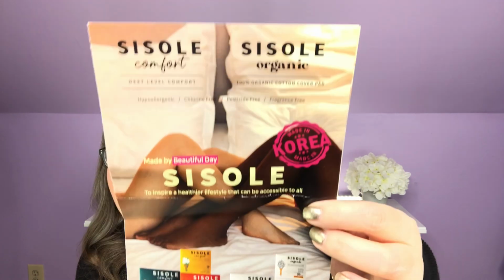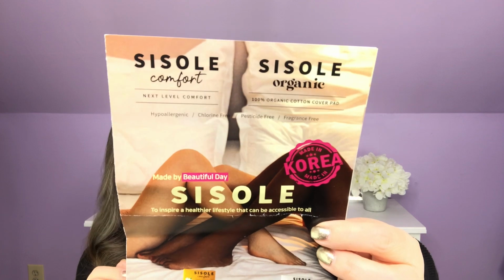I like showing you guys different. See, this month, just a stack of pads. This is the brand that's in this month's box. It may be in all of the boxes, but she sent us paperwork this month, and it says that they're hypoallergenic, chlorine-free, pesticide-free, and fragrance-free.